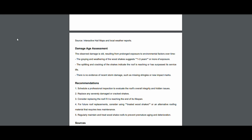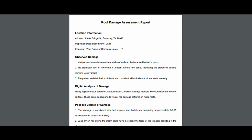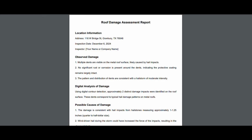We're going to go on to a metal roof here. Let me find my quick assessment of this one. Find my metal one. No, that's not it. All right, here we go. So here's our metal roof. Not a great picture, guys. All right, so this is our metal roof right here. We've got a little bit of hail damage on the metal roof. So let's take a quick look at what our roof report said. I went ahead and made this the downtown Granbury, Texas. Been there a couple times.